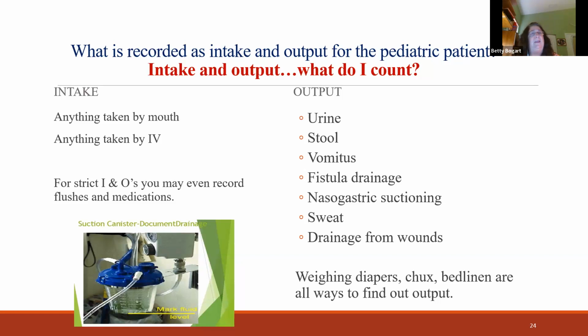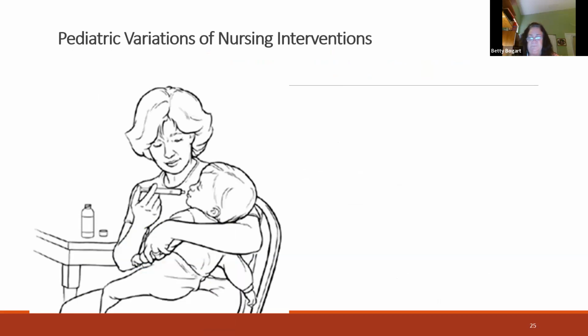Sometimes, and I've only done it once in my whole career, I had a child who was profusely sweating and we wanted to know how much. We weighed a chuck and then put it underneath the child and then weighed it again, making sure we didn't put any fluid on there. That would be an inaccurate output, but you can measure everything. And when you have a child in really precarious fluid balance, you want to know it really well.